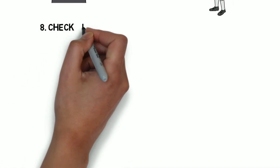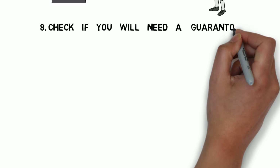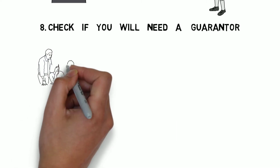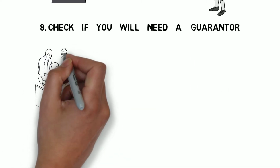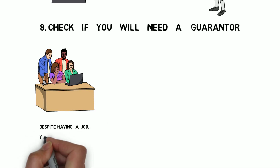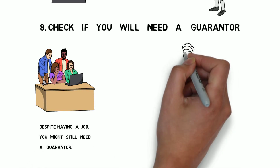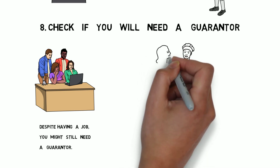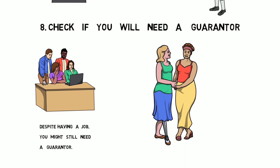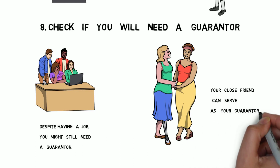8. Check if you will need a guarantor. Even if you have a steady job, you might still need a guarantor. There is no set income threshold that will exempt you from needing a guarantor. It is also wise to check if presenting a guarantor is one of the requirements to renting the property. Usually, a lot of landlords insist on guarantors before any tenancy can be agreed, particularly if they feel that the tenant is on a low income. The decision on insisting on a guarantor is down to the landlord's perception of the risk of the tenant having difficulties paying the rent.